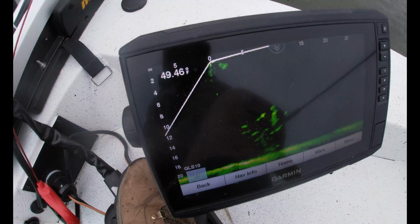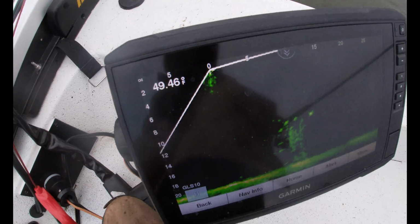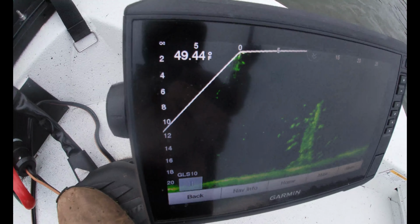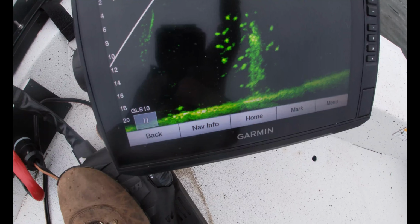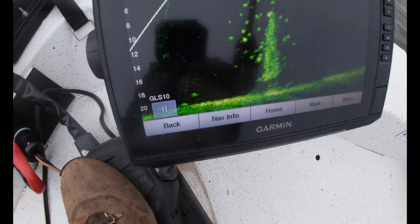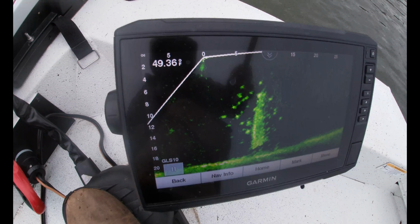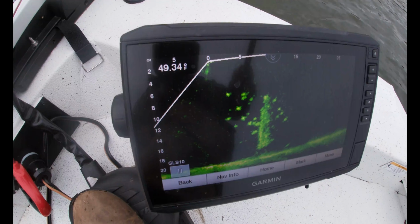Lower it down. There's some good crappie in this tree right here. Now you can see the boat coming. I'm gonna drop in on them again. There goes that lure. You know, really I should be getting bit right there. You can see that lure there. I'm gonna twitch it. See the fish moving up. Now see, one just bit it. One just hit it.